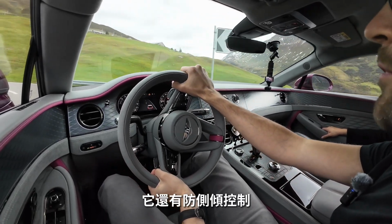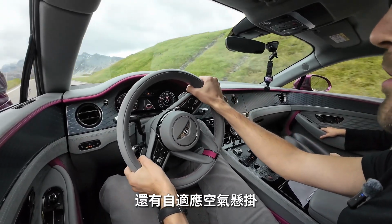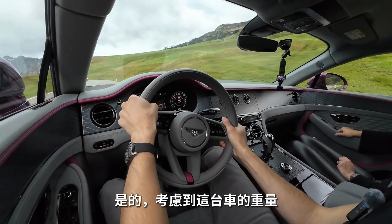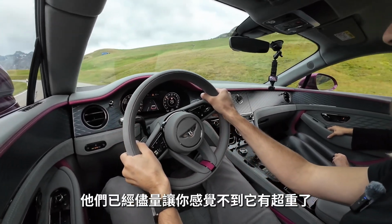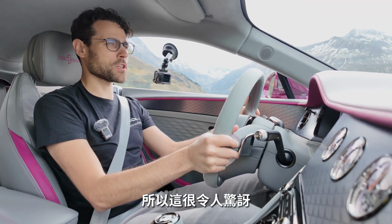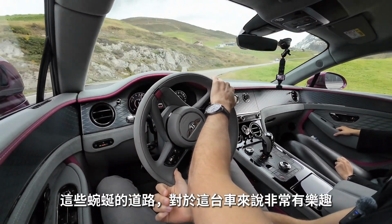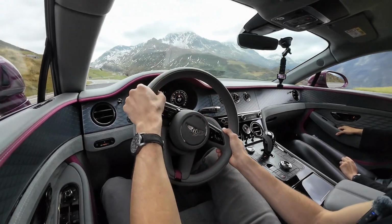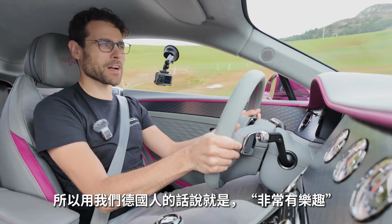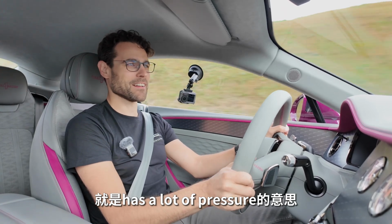Then we also have the anti-roll control, so we also remain always upright. Adaptive air suspension, and yeah, considering the weight of the vehicle, they made their best effort that you feel not too much from it. So it is astonishing that these winding corners are still so much fun with that vehicle. Yes, a lighter sports car would be more fun, no doubt about that. Yeah, but this, der hat ordentlich Druck, Alter, we would say in German. Means like this has a lot of pressure, yeah.